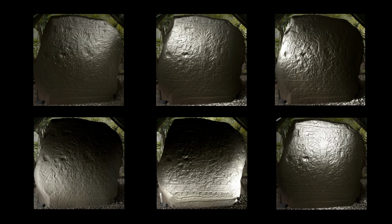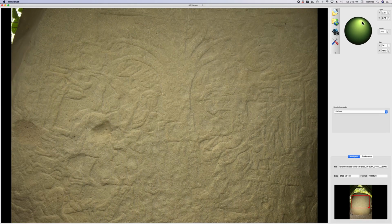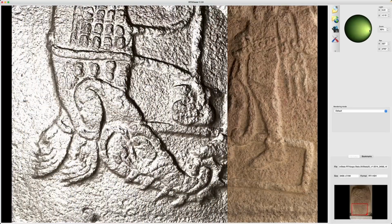This technique combines many photos taken from a fixed camera position with different lighting angles. The result is a map of the stela's texture and the ability to see it lit from virtually any angle. It also can display the stela as if the carved surfaces were shiny.